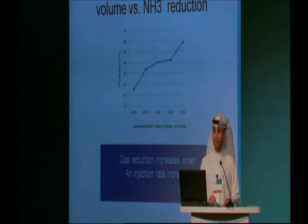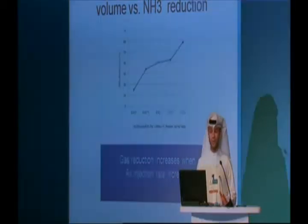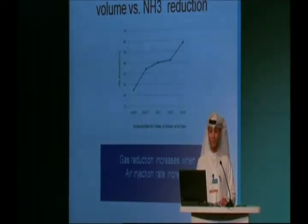Air injection rate per volume versus ammonia reduction. As long as we increase the air injection rate, we get an increase in reduction. And the best air injection rate was 0.033 meter cube of air per meter cube of water per minute.